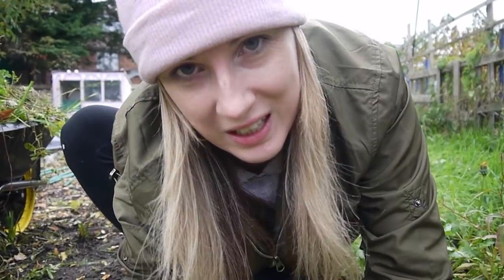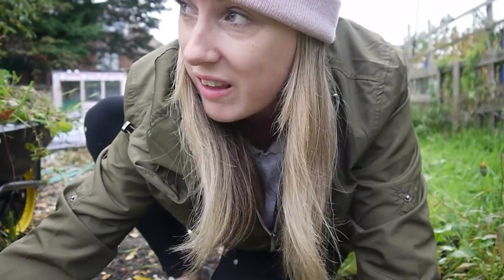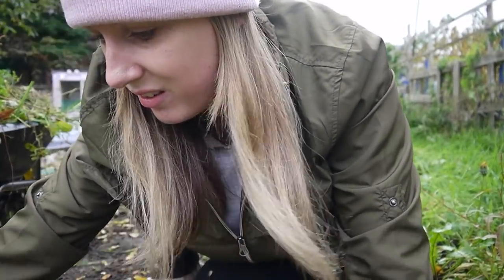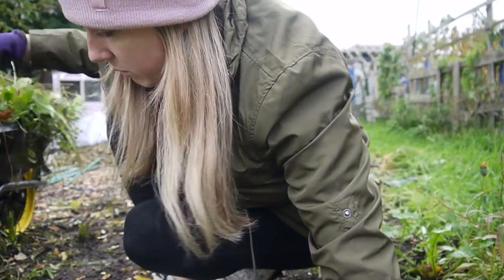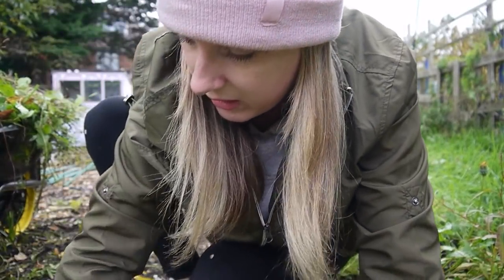And don't tell me I can eat them. Every time I pull up weeds, I guarantee you someone in the comments somewhere will say, you can eat them. I don't want to flipping eat them. I'm not going to eat them. Bloody weeds. I'm not eating weeds.